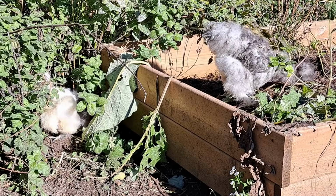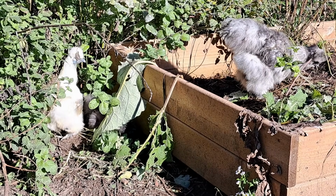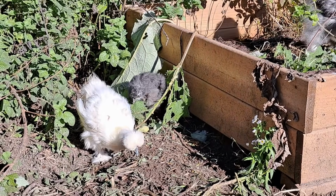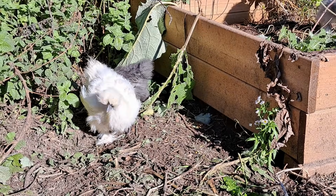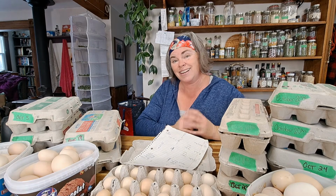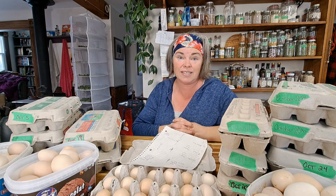But if you tracked just the last 2 weeks when we started getting a few more hens laying, we were seeing 6 eggs a day out of those 12 hens. So really, you're sitting at a 50 to 60% lay rate in late October, which I think is pretty fantastic.